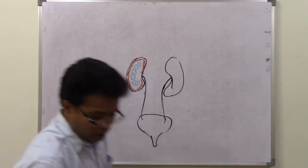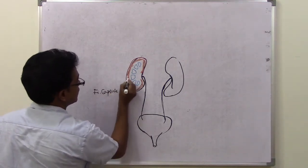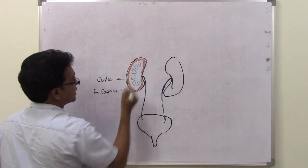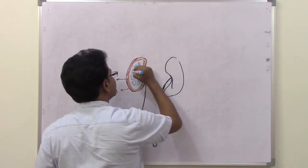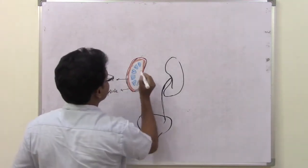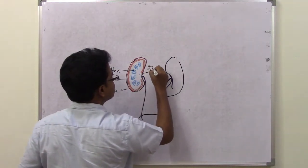Okay, so what are the parts? We have the fibrous capsule, the outermost layer. Just below the capsule is the cortex, and this particular part, the innermost layer, is called medulla. And this is called the renal pelvis. So this is medulla and this is the pelvis, renal pelvis.